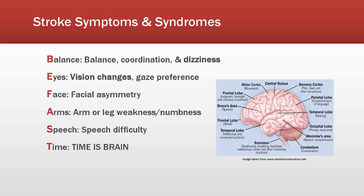All right, now that we know what a stroke is and how the brain is perfused, let's talk a little bit about identification. We typically use BFAST to help us recognize stroke symptoms. This is going to be similar to your Cincinnati Stroke Scale as well as the posterior cerebellar assessment. So for BFAST, we like to say BFAST to recognize a stroke. B is for balance, sudden changes in balance, coordination, or dizziness. E for eyes, sudden visual changes or gaze preference.